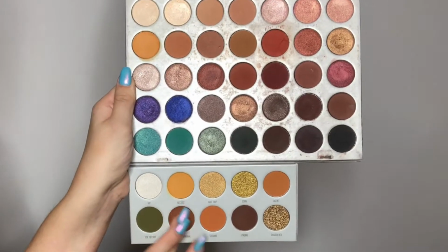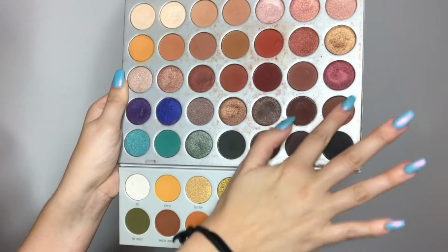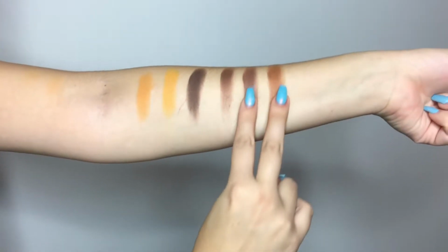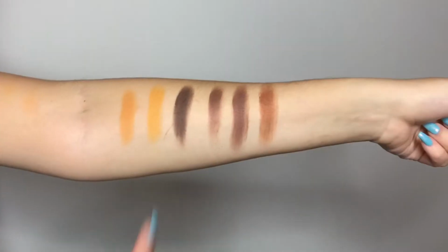Now Smooth Criminal is on my middle finger and Mocha is on my pointer finger. You can definitely tell that Smooth Criminal is a lot more warm toned and lighter, but I will say that Mocha and Prowl are very similar once I swatch them.